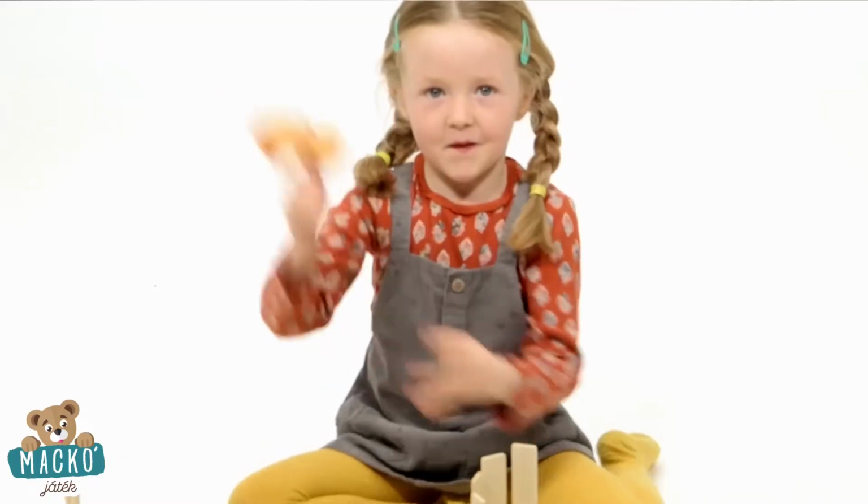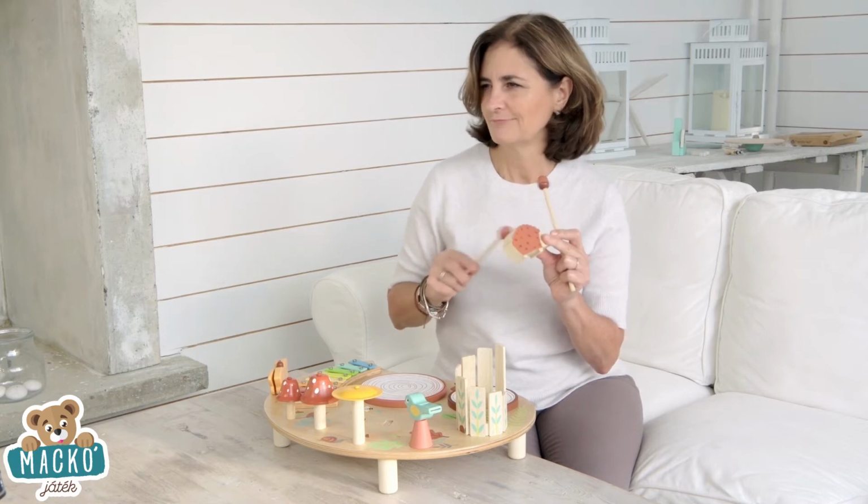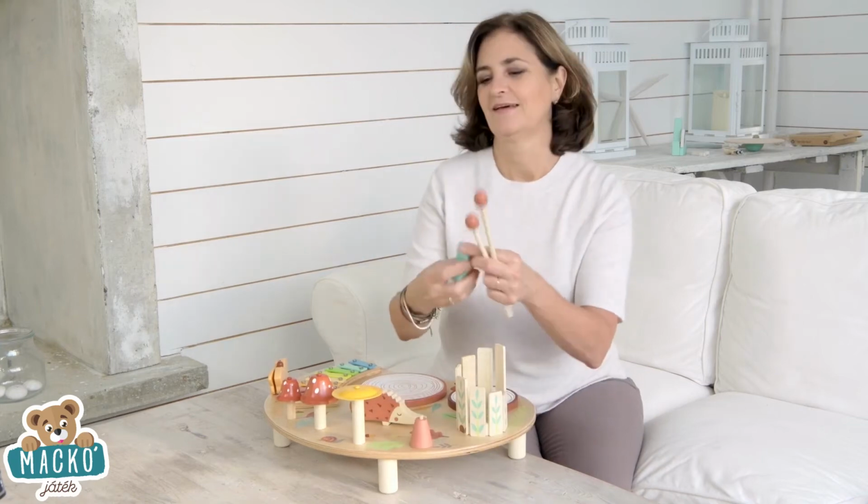We've done a butterfly clacker and a hedgehog, which is sort of a ribbity sound. And then last and not least, just to annoy the parents, we've got a whistle.